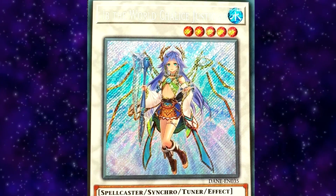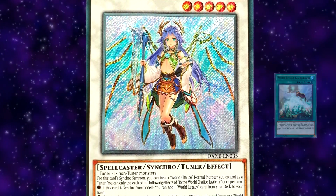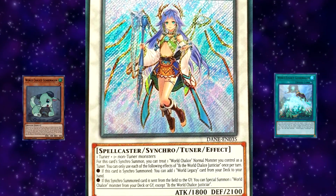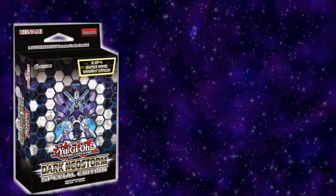So, moving on to the actual juice today, the search for Ib starts now. She's probably the single most important card for the final build of our dragon deck. By netting us the advantage and resources we need to resolve a full guard dragon combo under no restrictions, she quite literally makes everything work by herself and earns the title of Deck Mommy.